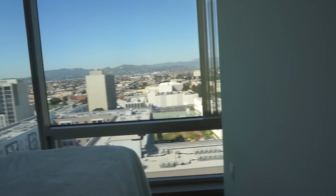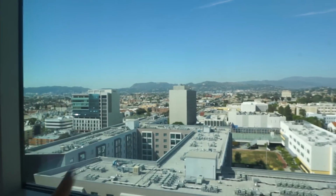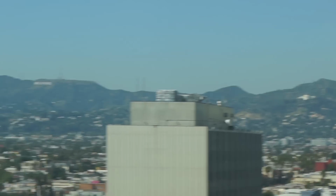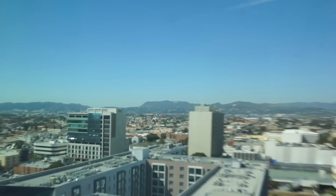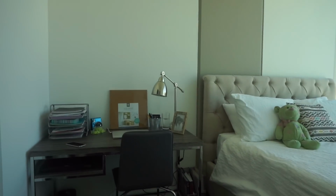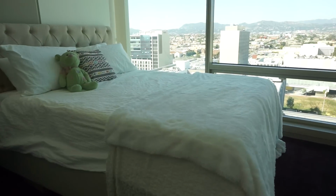Oh, and I'll show you, the bedroom view is pretty much the same as the living room view, obviously, because that window is just right there, and then it leads over to all of this. So again, Griffith Observatory, Hollywood sign, same idea. That is my bedroom. I like how tidy and simple and clean it is. I'll be making a couple extra changes along the way to give it more of a homey vibe, but that is pretty much it for that.